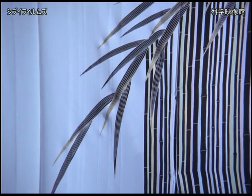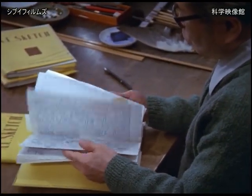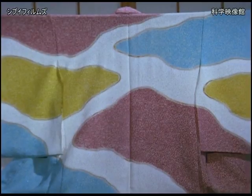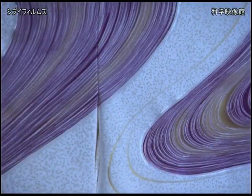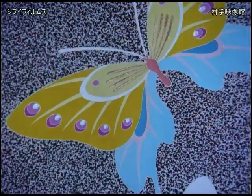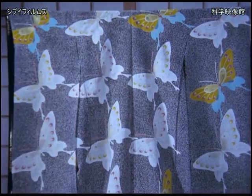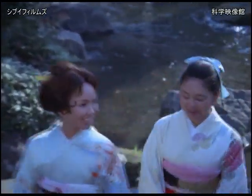Nature's inspirations are predominant on Kyoto's Yuzen fabrics, but the abstract is present too, usually in combination with something from the waters or the woods. The fabric comes to life, a painting in motion.